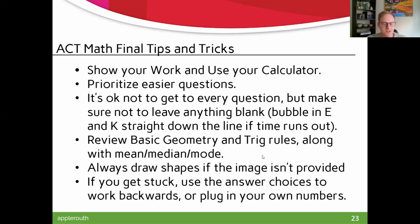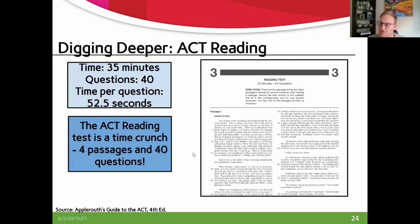So that's math, section 2, after which you'll get a 10-minute break, and then we'll start reading. And so no break for us today because we only have, what, 30 minutes left to work with.